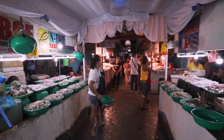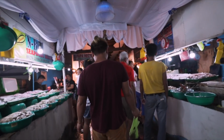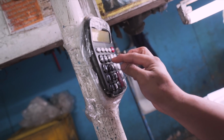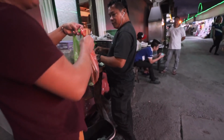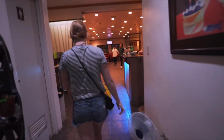We were a little overwhelmed when we first walked into the busy market, but luckily, a friendly local stepped in and showed us how it all works. We took our fish over to a restaurant who weighed it and gave us back an order number. So we have ordered half a kilo of shrimp, and then we've also got a lapu-lapu fish, which is the Filipino name for a group of fish.